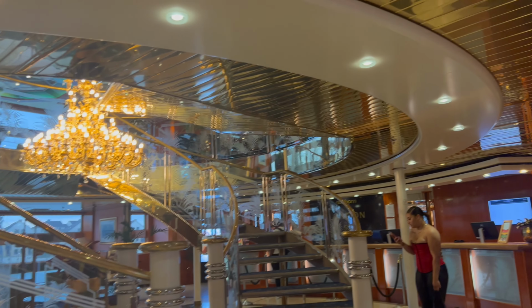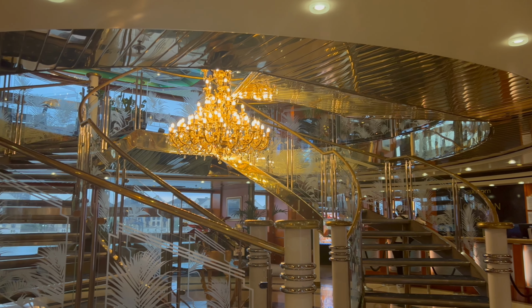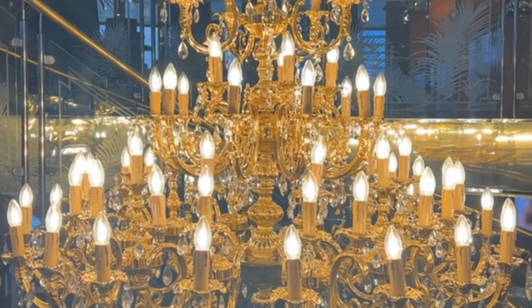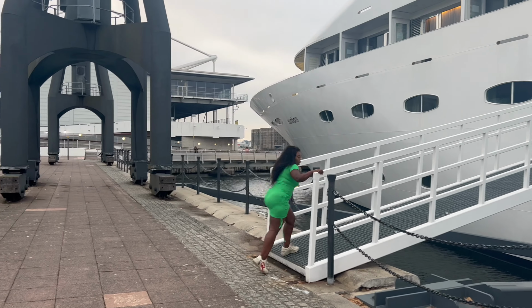We're literally just gonna go to the top deck and have a look, have a drink, and then decide what we wanna eat for dinner. This is the door that we came through. And then straight through there is the reception. I'm just gonna exit her out quite beautifully. Guys, we're back outside. Try and get a picture.